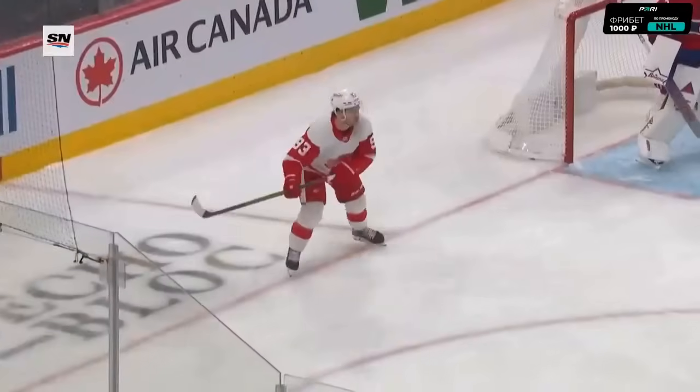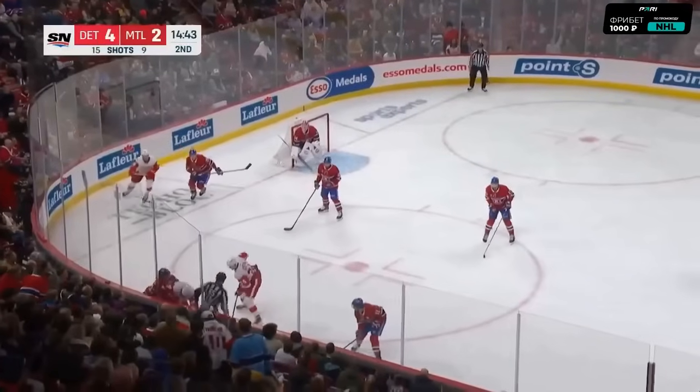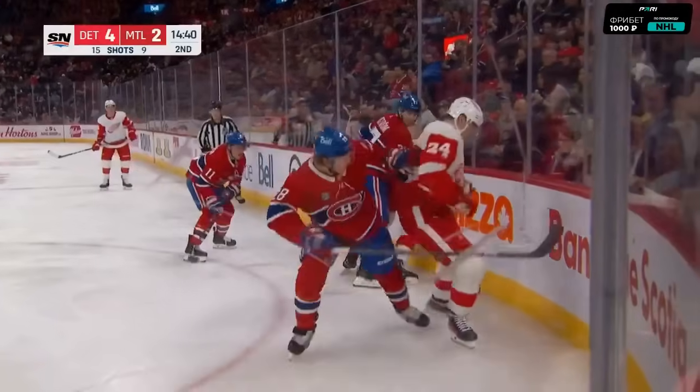It doesn't get covered off. It's a hard pass down. Allen has to follow it through the people. He doesn't get his right pad over quick enough. Try to play it down in the corner. Kopp is on it. Tied up.